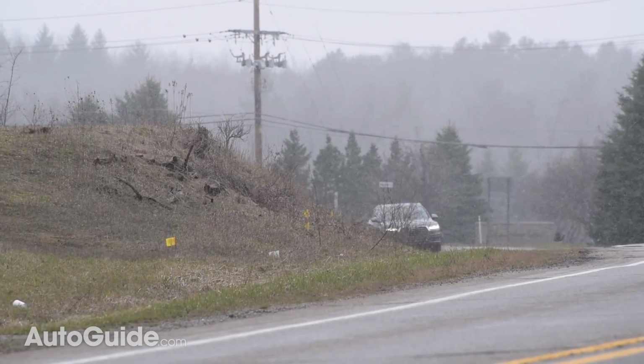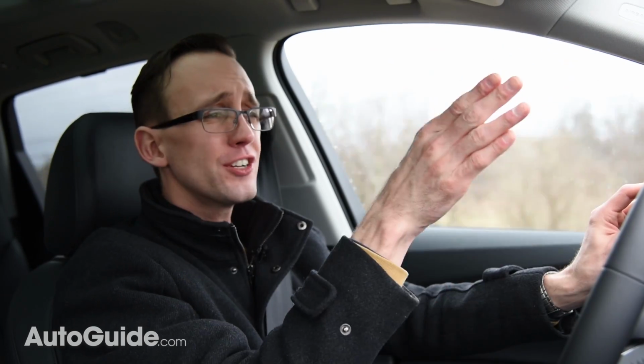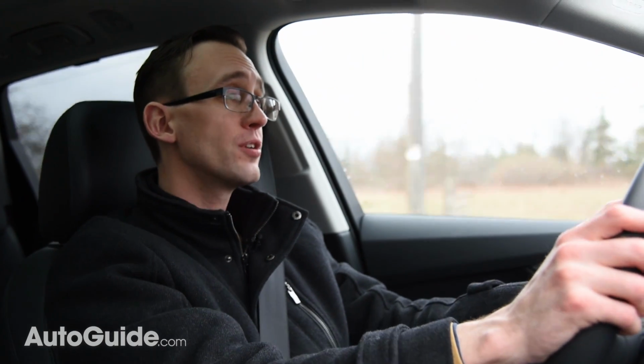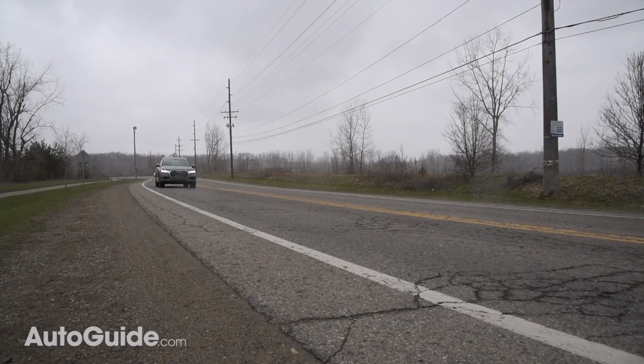Also, the lane keep assist in this vehicle is one of the most obtrusive I've ever experienced. It's constantly making course corrections, even as you're driving right down the center of a lane. It's very annoying. Fortunately, though, you can turn it off at the push of a button. Goodbye! We're all set now.